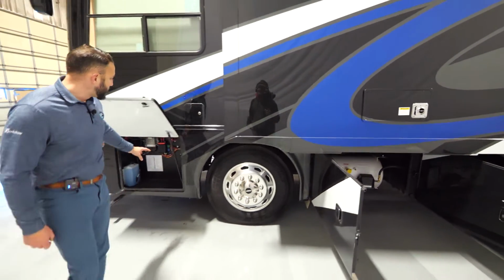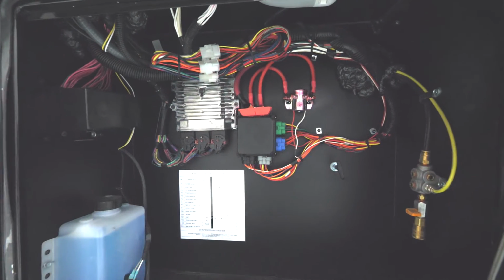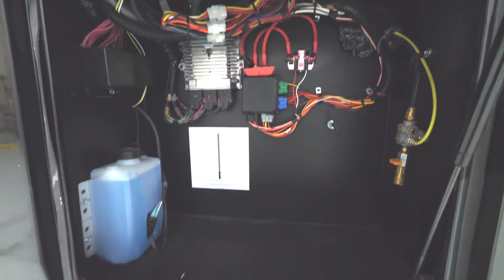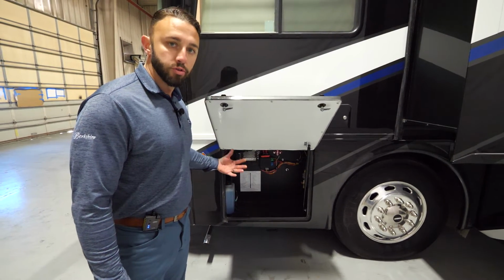And I started off with where you have access to your generator release on the front, but here in that same compartment, you're going to see some extra room for storage, but this is where you're going to have more your Freightliner fuse control system.